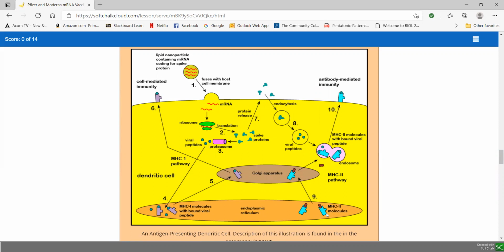Meanwhile, the endoplasmic reticulum is also making MHC2 molecules. Now, it makes these plugged up initially so that the peptides here don't bind to MHC2. They only bind to MHC1. And these MHC2 molecules that are temporarily plugged are transported to the Golgi. The Golgi transports them to the endosome. And along the way, they become unplugged. And now these viral peptides from the spike protein are also attached to MHC2 molecules. And through exocytosis, they're put on the surface of the dendritic cell as well.